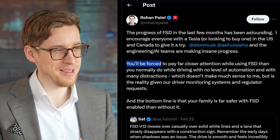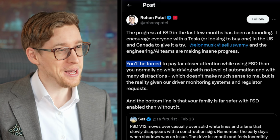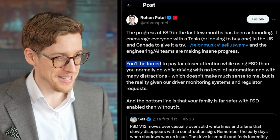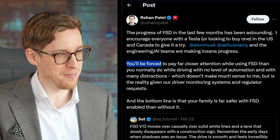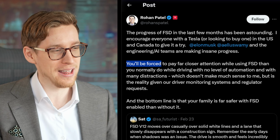However, he points out that you will be forced to pay far closer attention while using FSD than you normally do while driving, with no level of automation and with many distractions, which doesn't make sense to me, but it is the reality given our driver monitoring systems and regulator requests. And the bottom line is that your family is far safer with FSD enabled than without it.